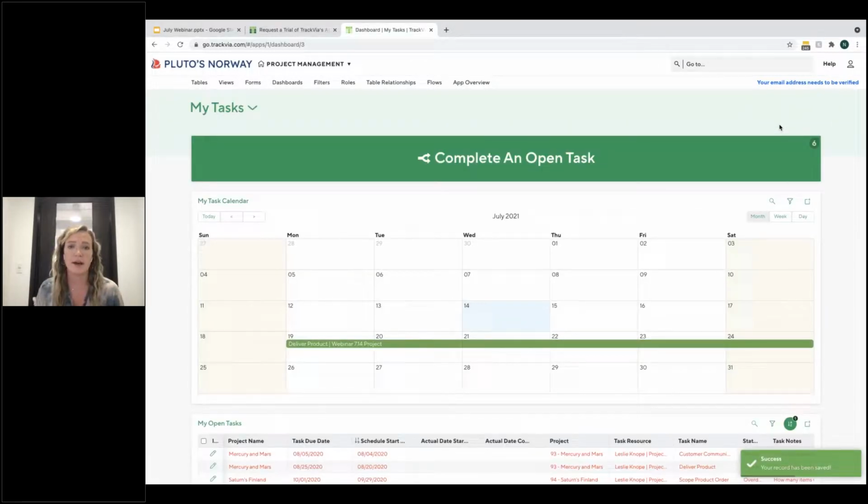We can also do that on a mobile device as well. So it can be completed out in the field, or if you're at your desk on a laptop, you can clearly do it that way as well. So that's pretty much the whole workflow of walking through starting a project, creating one, the project manager assigning tasks, and then that individual contributor completing those tasks.